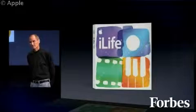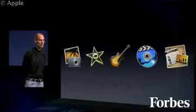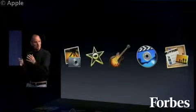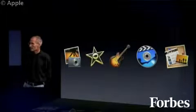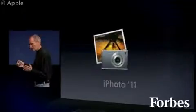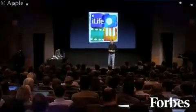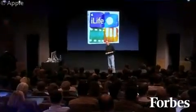When Steve Jobs introduced iLife 11 on Wednesday, the next version of Apple's popular software, he said that it comes with many new features, but he'd like to highlight 3 applications: iPhoto, iMovie, and GarageBand. He typically does that in most presentations. He'll focus on 3 things.